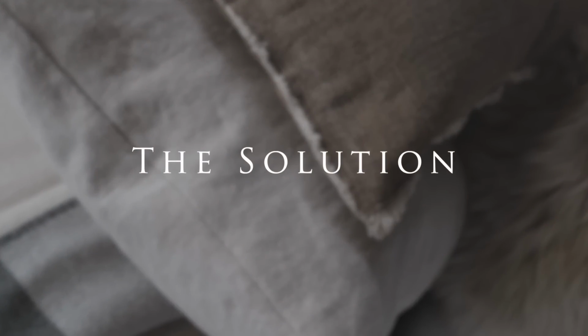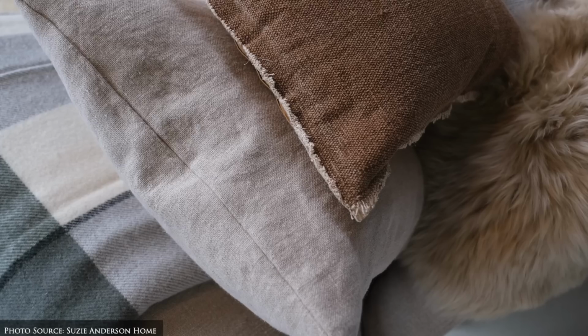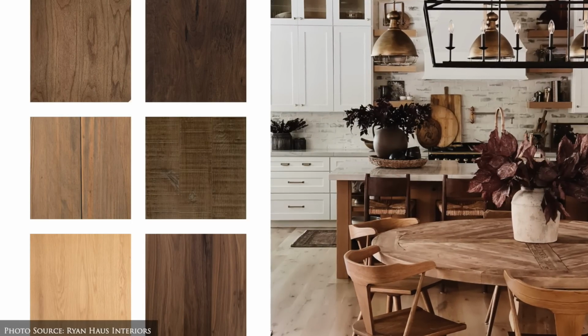The solution. Introduce variety by combining different textures and materials. Don't be afraid to mix different woods, metals, and textiles to add layers of interest and character.